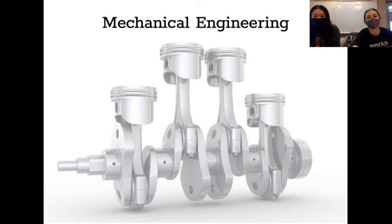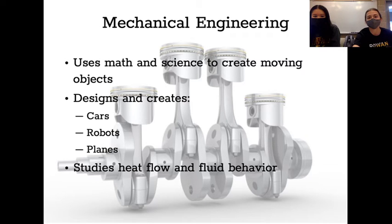And the last type of engineering we're going to cover is mechanical engineering. They use math and science to create moving objects. They design and create cars, robots, planes, and most things with a motor. They study heat flow and fluid behavior.